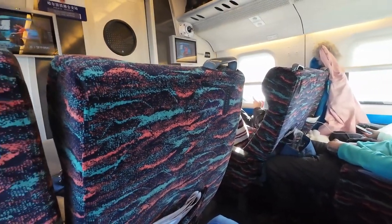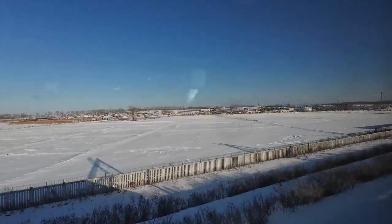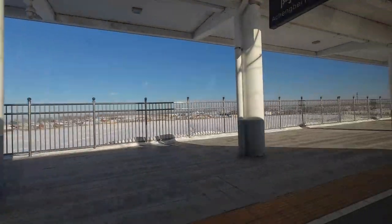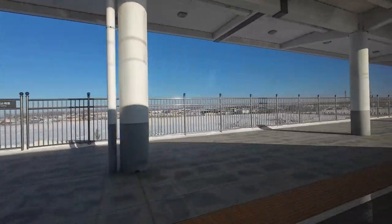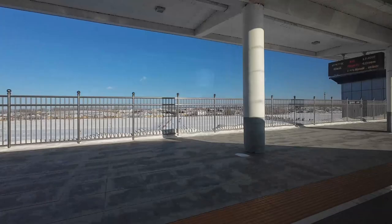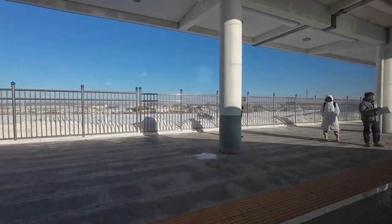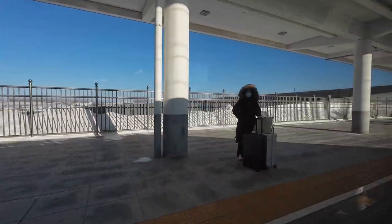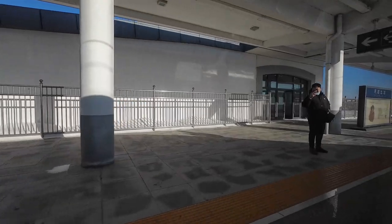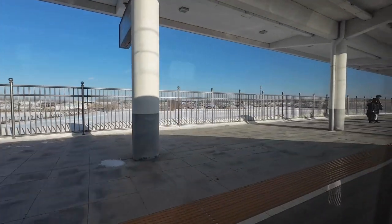So is it stopping now? Yeah, the small villages. This is outside. That's the station. Just a few customers compared to our Harbin station. Harbin North.